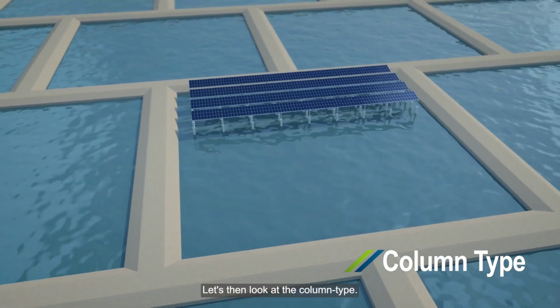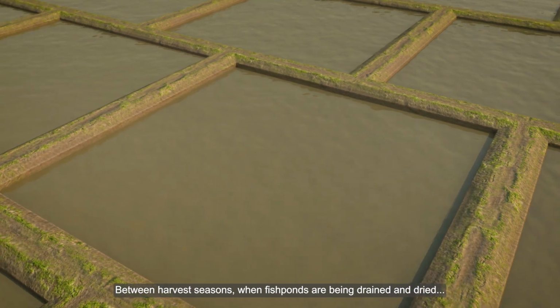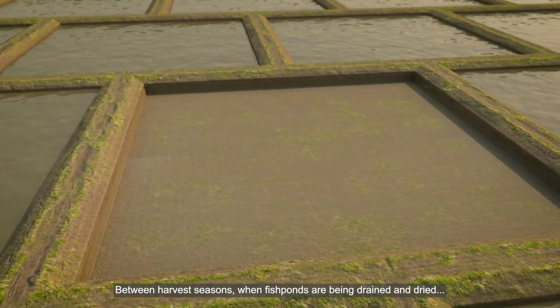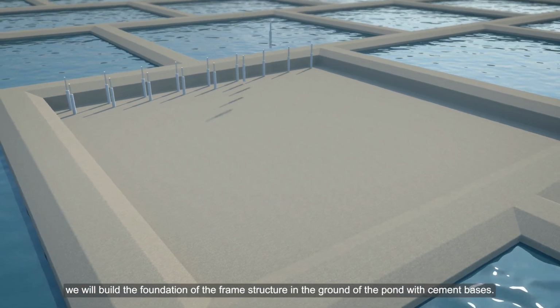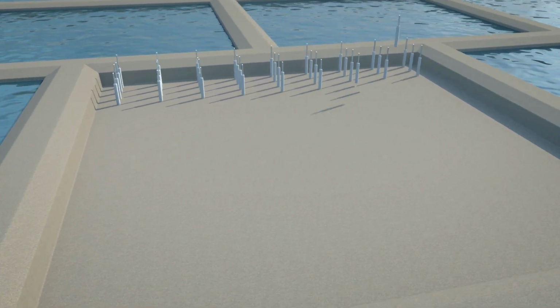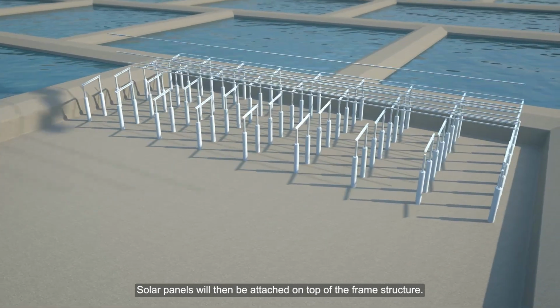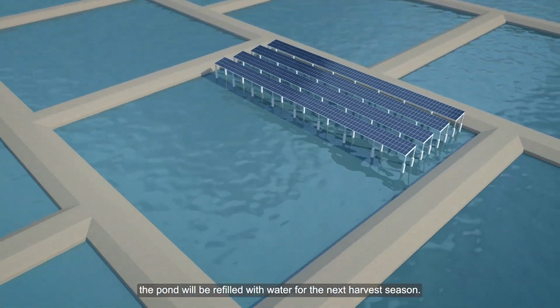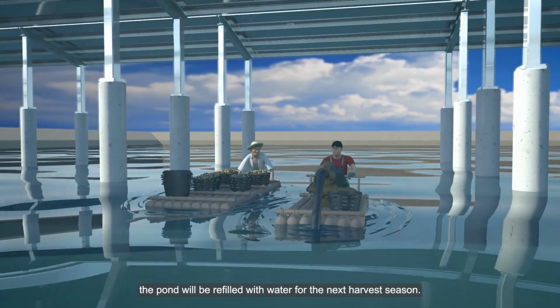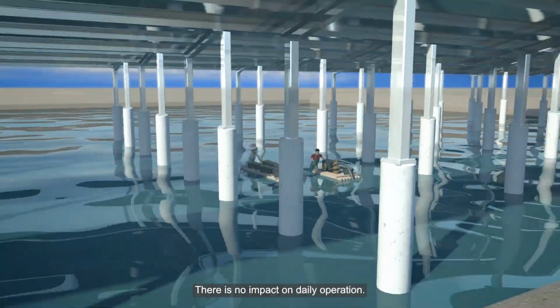Let's then look at the column type. Between harvest seasons, when fish ponds are being drained and dried, we will build the foundation of the frame structure in the ground of the pond with cement bases. Solar panels will then be attached on top of the frame structure. Once the work is done, the pond will be refilled with water for the next harvest season. There is no impact on daily operation.